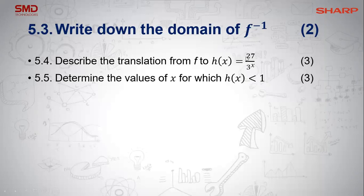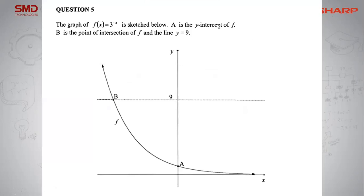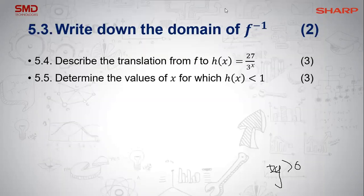Then it says, write down the domain of f to the minus 1, in other words, the inverse of f, okay? So when we take an inverse, if our domain is in our normal graph, then it will be our range in our inverse graph. So we're actually looking for the range of this graph here. And our range is just y is greater than 0. So when they ask for our domain, it's just going to be x is greater than 0.